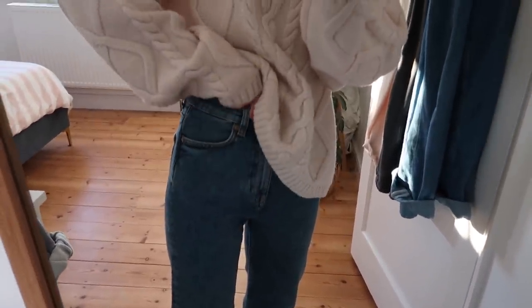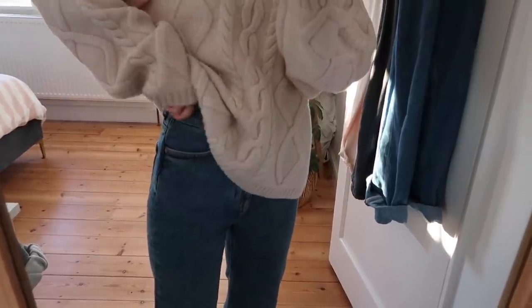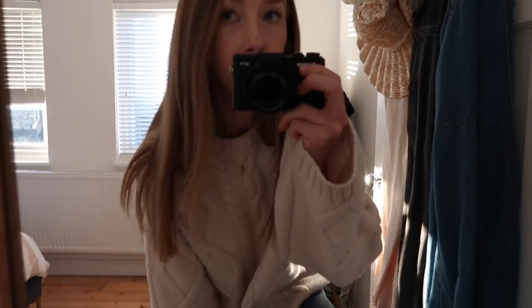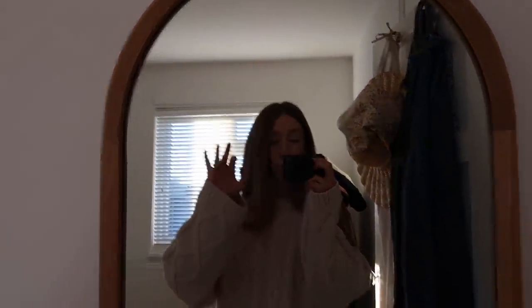I would say they were mid, mid-high rise. Mine are cropped. They're the cropped version. What are they called? I'll leave a link to them. I want to say the favourite cut or something along those lines. And these are the cropped ones, which are a really good length on me. Perfect to wear with boots.